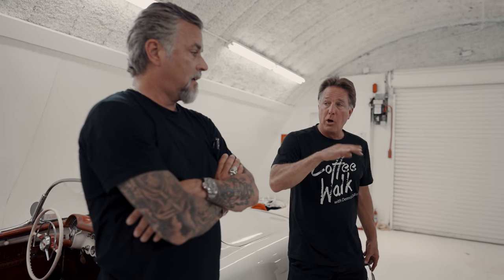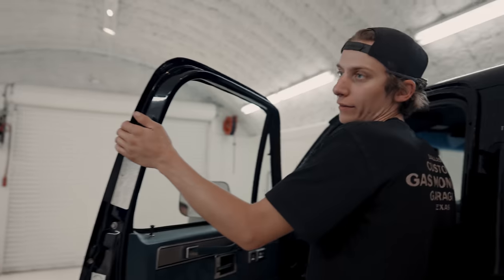And it was driven one time till I got it. The guy special ordered it, drove it home, and that was it. We brought it to the shop. Was it showing, Chase? 113 miles. 113.1. When I picked it up, it had 110.